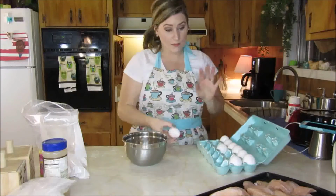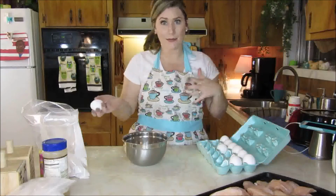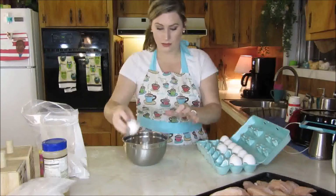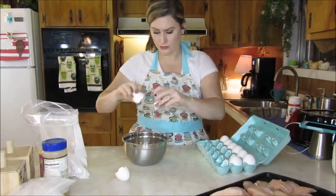Okay, so for this amount of chicken, my guesstimation is 2 to 3 eggs. Same measurement as the cups here. We're just going to crack that. Don't worry, I'll clean my counter when I'm done. I just don't like walking to the trash. Yeah, I know.